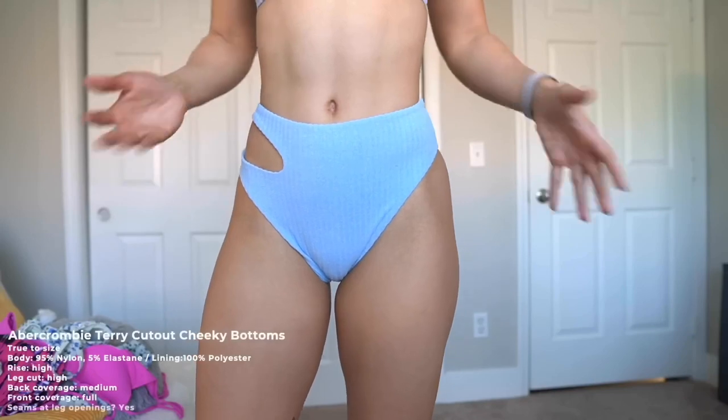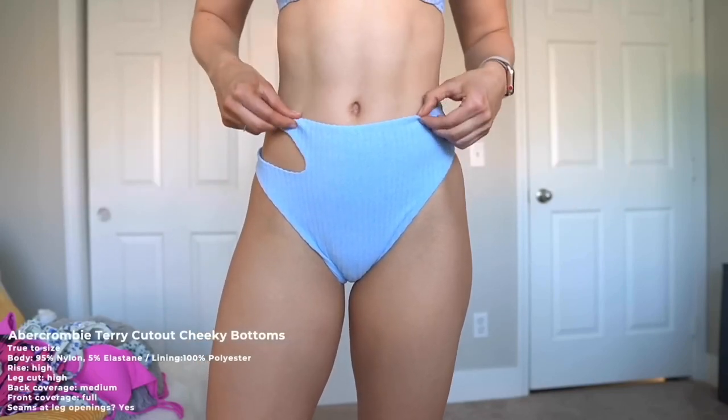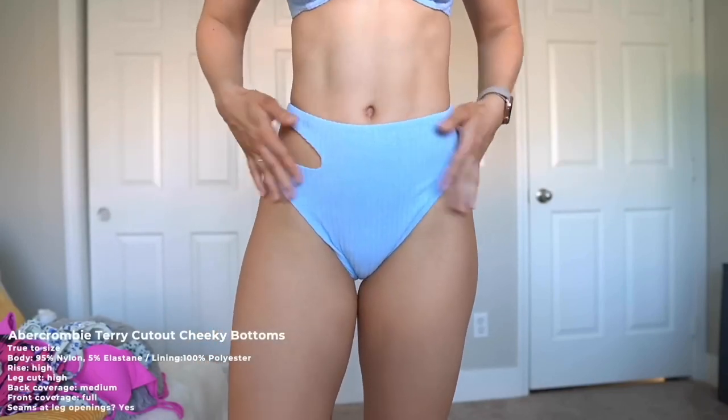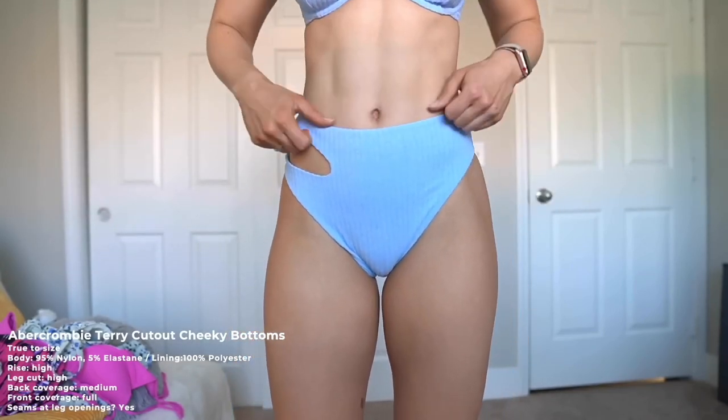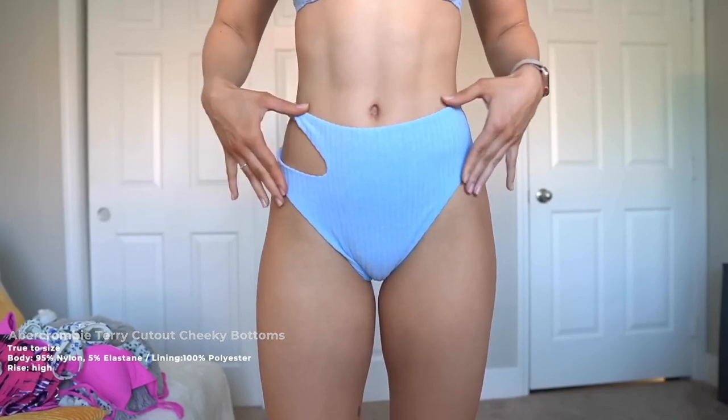And sizing, I think that this fits me well. It's not cutting in anywhere. There may be the occasional slight excess of fabric, but it's better than cutting in, and I still feel like this would stay on me well. So I would say true to size.